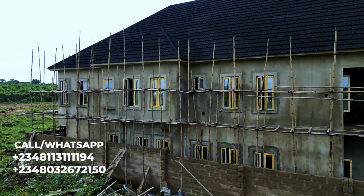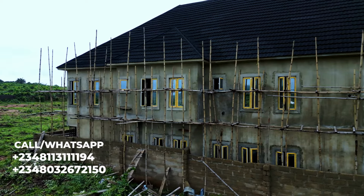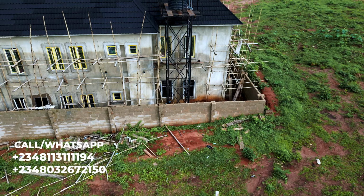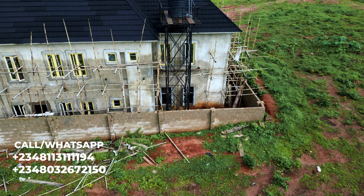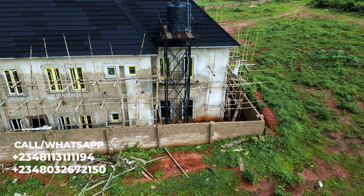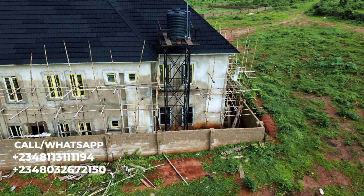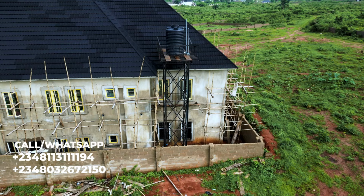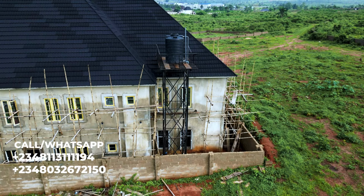So everything about the windows you are seeing here, the glass, the reflective glass, and the profile, will cost us 4,850,000. That includes the labor and the transportation to here. Of course, it was also fabricated here. We gave our guy transport money, he brought his equipment here, and then he did it right here. The fabricator came from Port Harcourt.